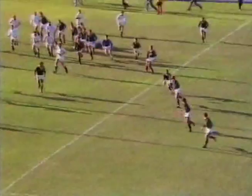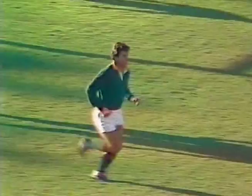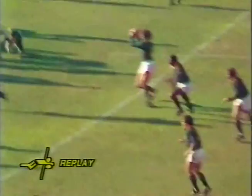There's a man over on this side. Villette, the loose pass to Karel Duplessis. Keeps going, checks inside, past Hill and through for the try. Brilliantly taken. Karel Duplessis, and the pressure told.